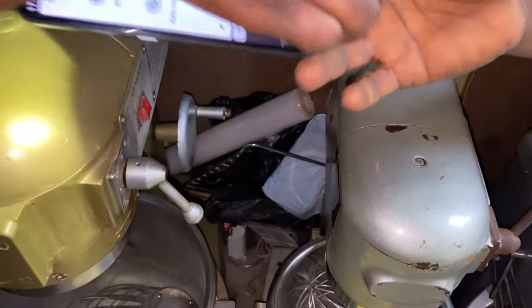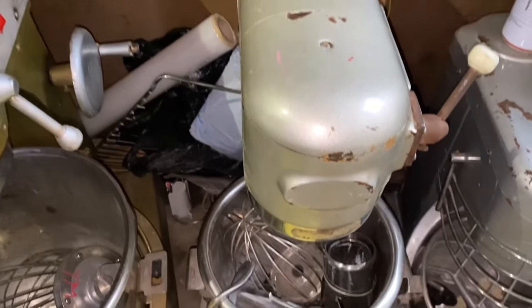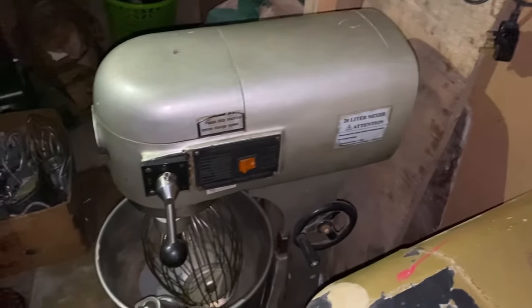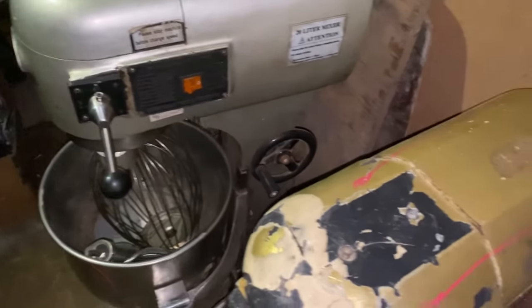So this one's an industrial stand mixer. This is 5 liters, 10, 15, 20. Wow, they have 25, 30, 35, 40. They have 50 liters. Yes. So how much is this one? This one is 20 liters. This is 200,000 naira.